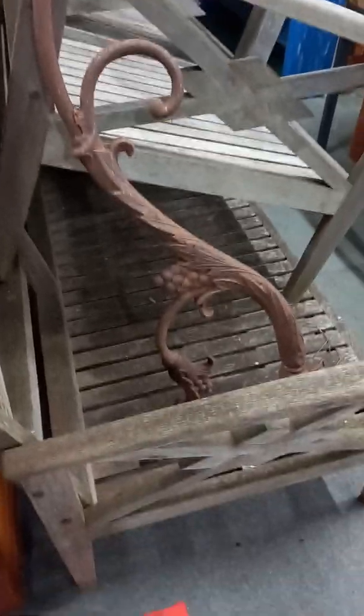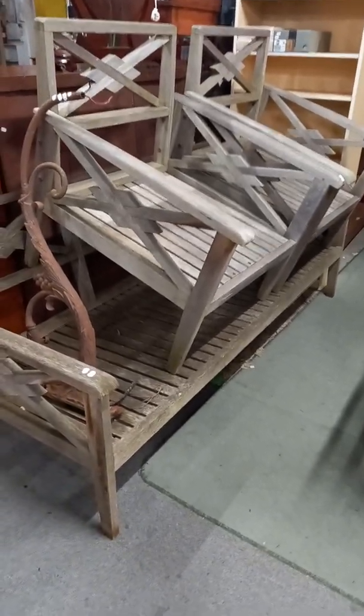I like this big heavy cast iron street light arm. And this is pretty cool, big outdoor 3-piece suite. I think it's made up in Sydney by Woolara or someone. There's badges on the side of it, but on the other side of it. Some more cars, scale models.